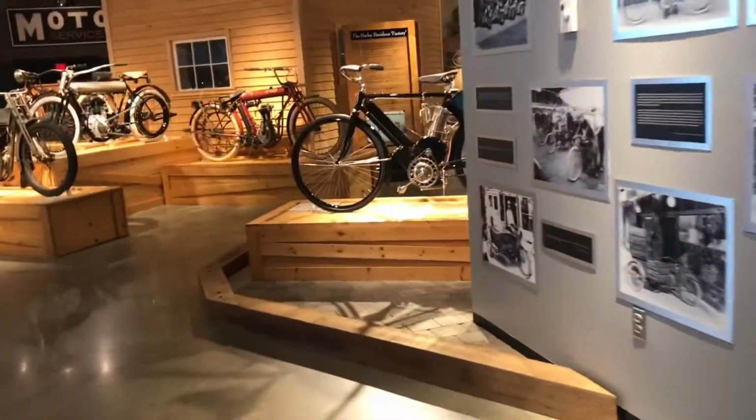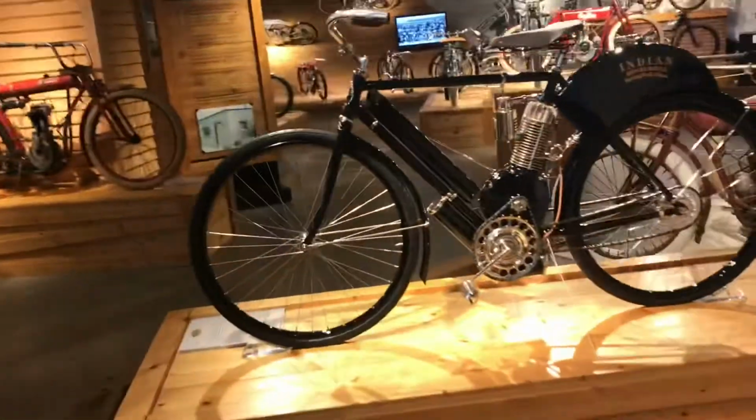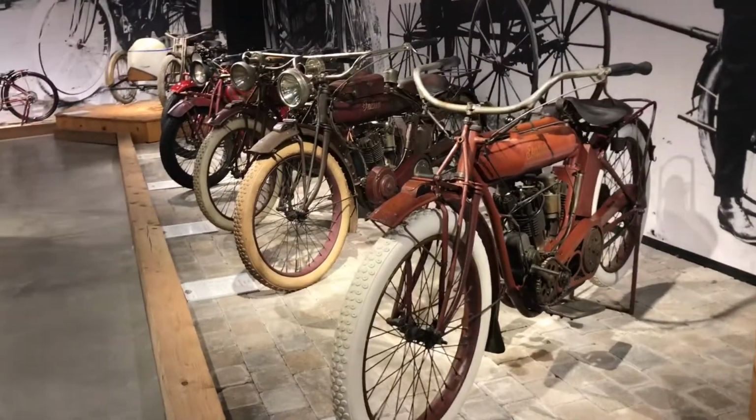As we make our way around this corner, just look at these Indian bikes. Now I know Indian, I know it's an American company that's been around forever and has an incredible name. Some of these are over 100 years old.